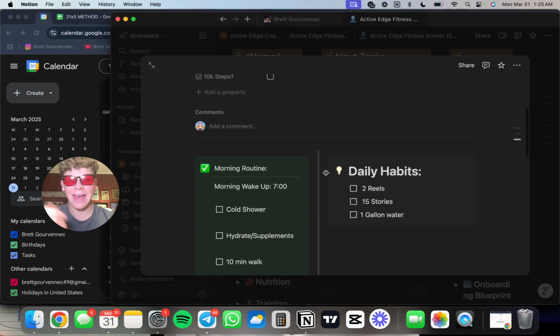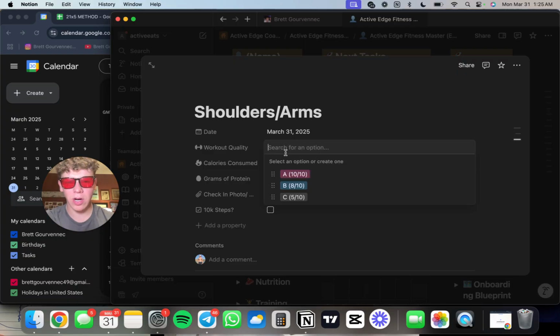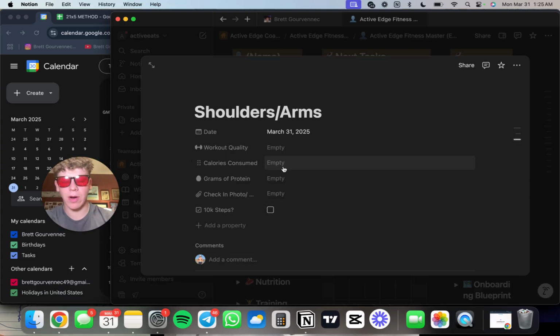And then at the end of the night, when I wrap this all up, I'll come in here, rate my workout or my day, whatever it is, A, B, C. And then my calories, my grams of protein, and my carbs and fat if that's what I'm tracking. Currently, I'm just tracking calories and protein. So I'll come in here, write down my calories, 3,500, and boom. If I'm under that, it will show that I need more. Same thing, grams of protein, 190. Oh, that's not enough. I need 210.